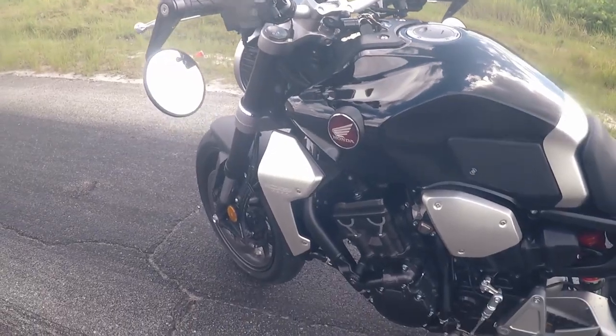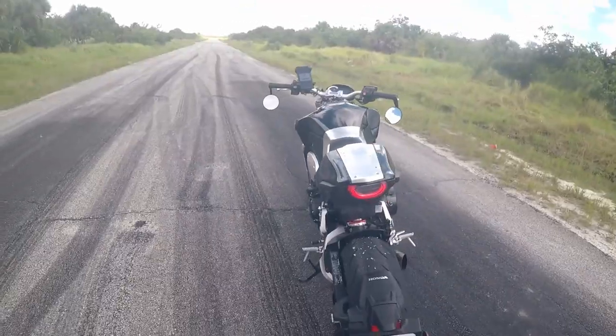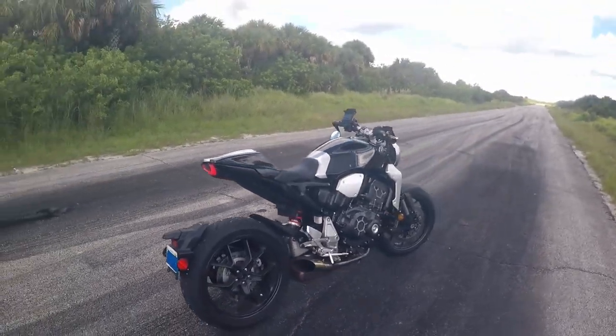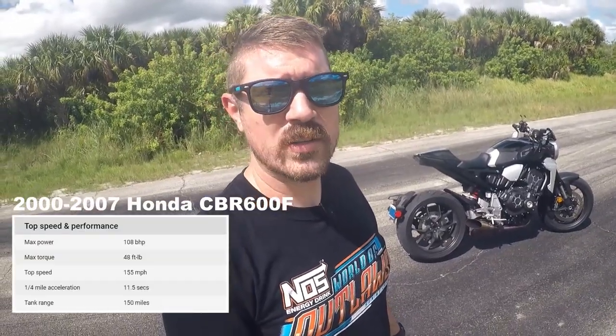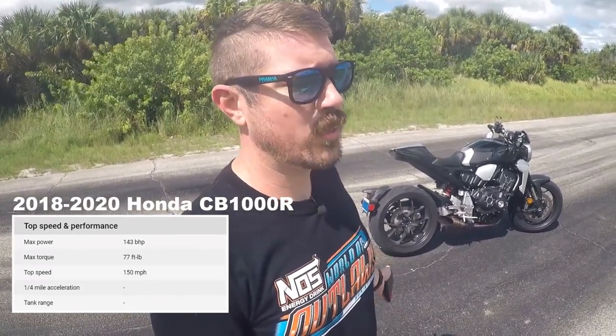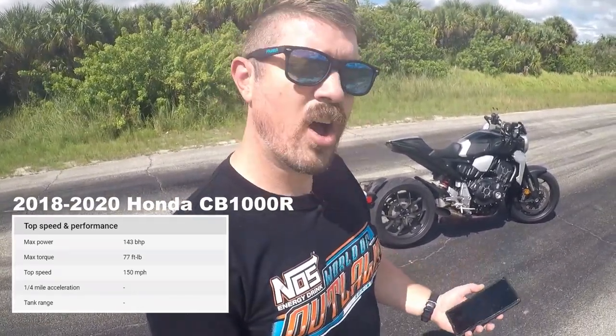Honestly, it reminds me of my old Honda F4i. That was a great bike. It's a very similar seating position. This one just being naked and, you know, 400 more CCs. Because the CBR, I believe, had 110 horsepower. This one has 143, which isn't all out crazy compared to some liter bikes.